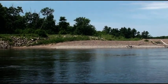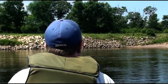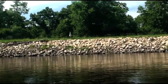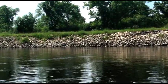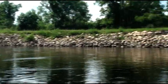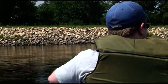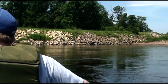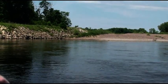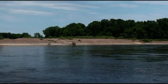There's also a lot of riprap here. This looks to be private property. Okay. It's posted and it looks like they have a little umbrella there. Oh yeah, there's quite a bit of riprap along here, as we float by. And so the 9 Mile Slough is just about completely cut off from its source of water. Interesting along here.